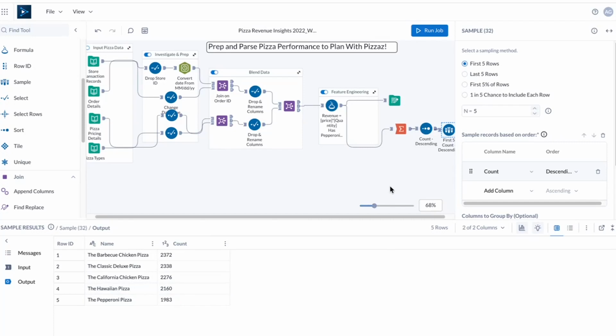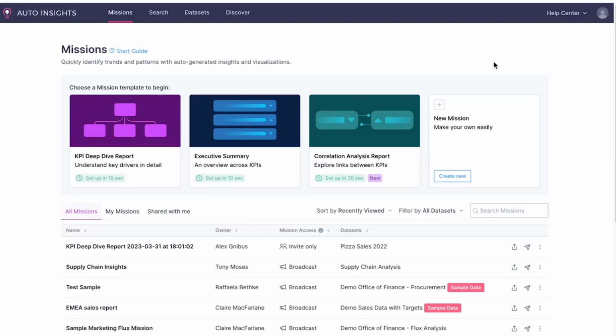Okay, so you've seen how you can arrive at a few insights just right here in Designer. But we want more. We want to go deeper. We want something that's shareable. We want beautiful visuals. And that's what Auto Insights is great for. So we're going to use that for our final report. So that takes us to the last part of our demo, which is Auto Insights.